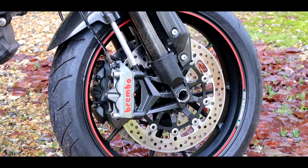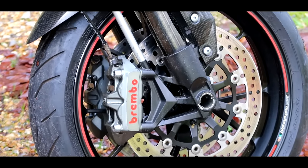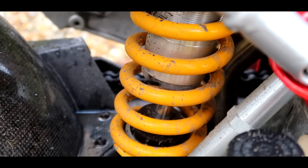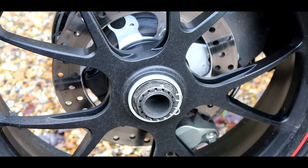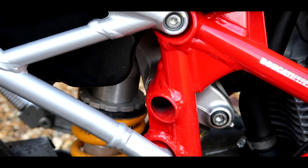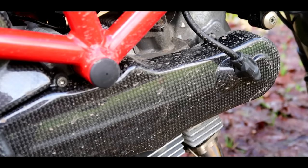There's a new bike, guys. There it is, new bike. What is it? I'm a bit of a tease. It's got filthy Öhlins suspension, handguards. Curious. Single-sided swinging arm. A red frame. An air-cooled motor.